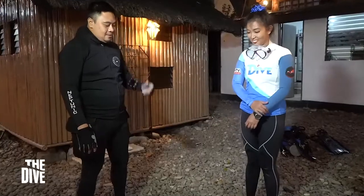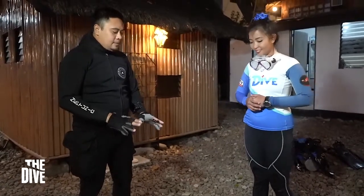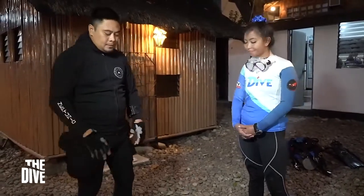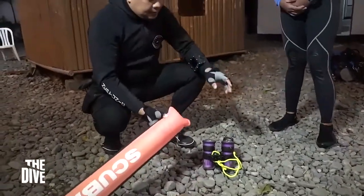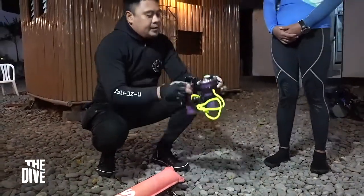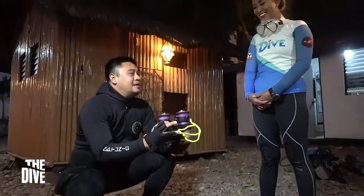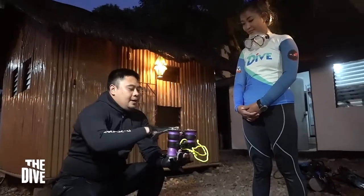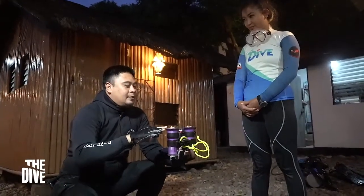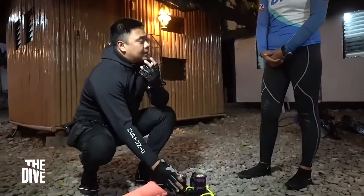Okay. So before we go down, I'll show you our bonfire kit, to give you an idea how to set it up later. Here you can see, we have a balloon. Then these are our bonfire lights. It's a bonfire because when they're clumped together, it looks like a big fire underwater. In fact, the people on the surface can see that from here. In total, it's about 20,000 lumens, plus or minus. Yes, strong enough to attract plankton to come.